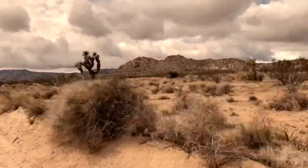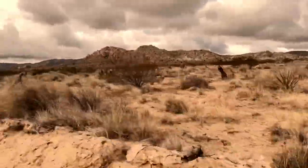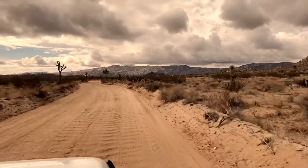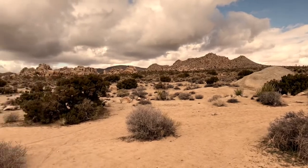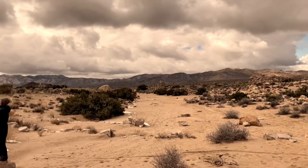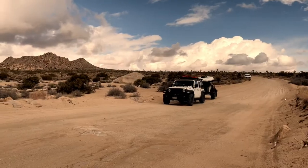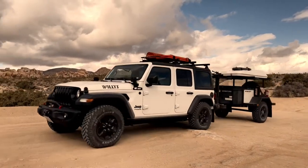Find yourself wanting to stop for photographs quite often with the rugged desert and the Joshua trees and the mountains behind them. Having the Jeep and the Exventure XV3 trailer have really allowed us to get out and do some exploring.